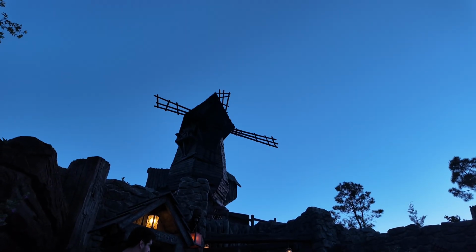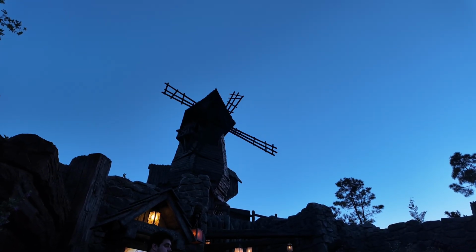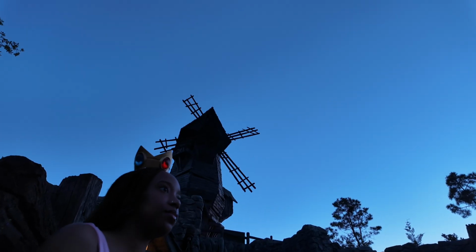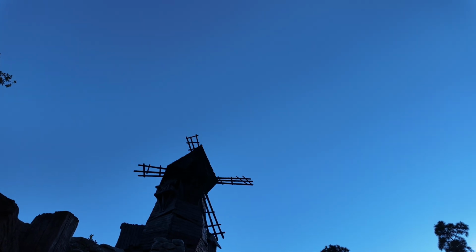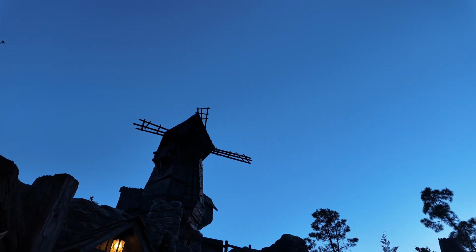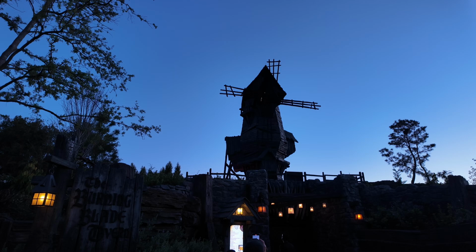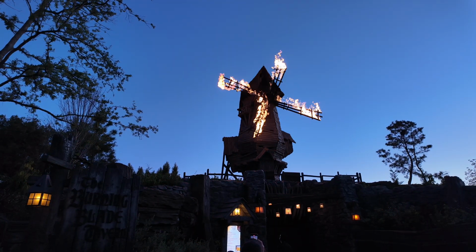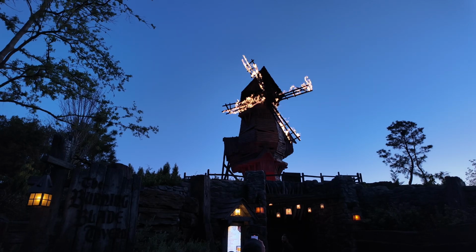One of the coolest parts, in my opinion, in Dark Universe is the Burning Blade Tavern. That windmill up there actually starts to burn, so hopefully I will be able to catch it here shortly. It happens every 15 minutes. There it is!